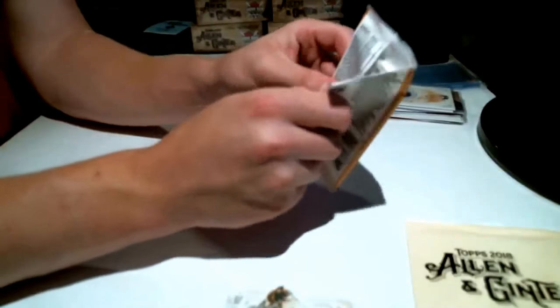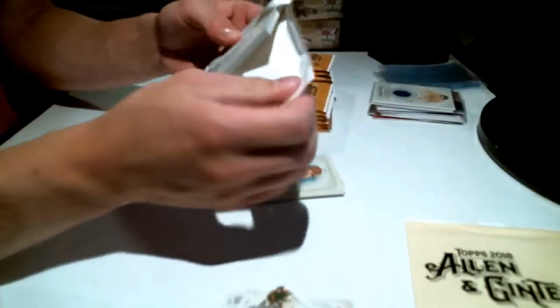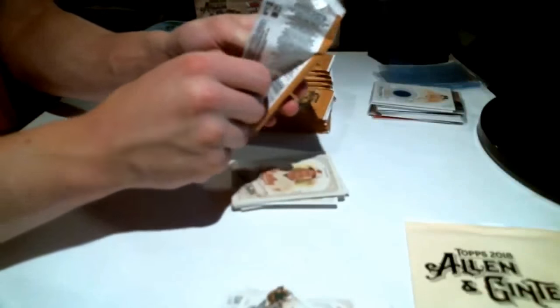For those like baseball superstitions, mini cards, and those like that, I believe those are going to the non-baseball spot as well. If it's not a certain player that is pictured on them, then they're going to the non-baseball spot.